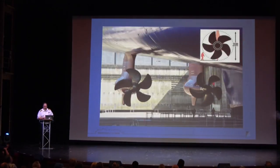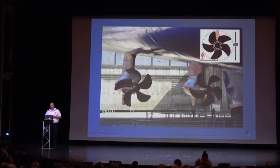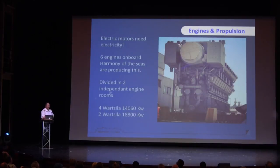And that's a little bit of a comparison to what you have in the size. So they're 20 feet, about 6 to 7 meters in diameter. And they are huge. For those of you that have had the opportunity to be underneath any ship or boat of any significant size, you can imagine how big it is in order to be 20 megawatts on the propulsion.